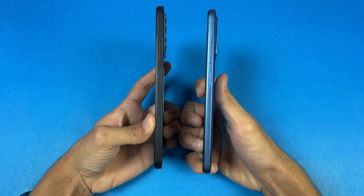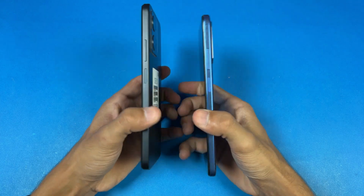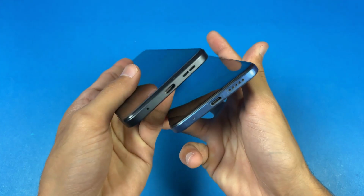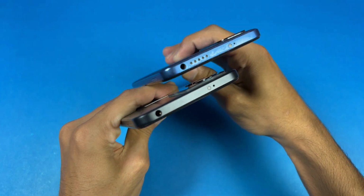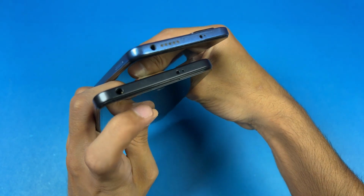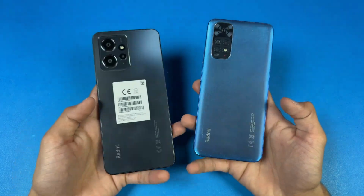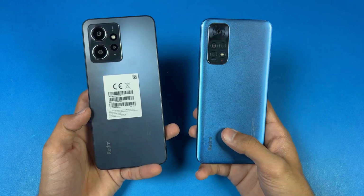Also the frames on both phones are made of plastic. We have a fingerprint scanner inside the power button, and the sides on the Redmi Note 12 are more flat as compared to the Redmi Note 11. Also on the bottom we have a speaker grill and a USB Type-C port. On the top we have our headphone jack. We have another speaker grill on Note 11 versus inside the earpiece on the Note 12, which is a really disappointing thing. So I am very excited to see how the Redmi Note 12 is gonna perform against the Redmi Note 11 with its Snapdragon 680.